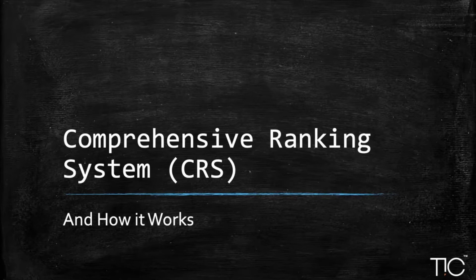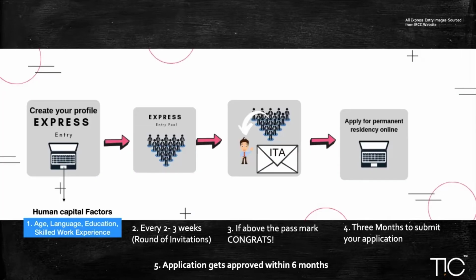Stage 3 is the comprehensive ranking system. So what exactly is the comprehensive ranking system and how does the system actually work? So your Express Entry profile basically consists of age, your language, your education, and your skilled work experience. These factors are also known as your human capital factors. So after we calculate your age, your language, your education, and your skilled work experience, a score is determined and then an Express Entry profile is logged for you in the Express Entry pool.